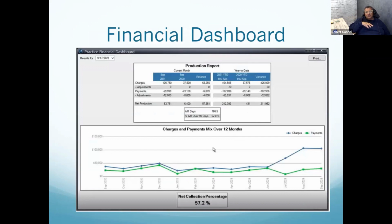When you log into your Lytec, depending on whether you are getting the financial KPI dashboard or the patient one, you will get statistics like this. It will show you a production report. This would come up first on the screen. It will show you how much charges you have, by month, this month versus last month in the same time. This is an old screenshot, of course. This is year to date and has a variance comparing last year.